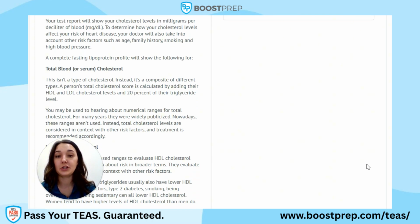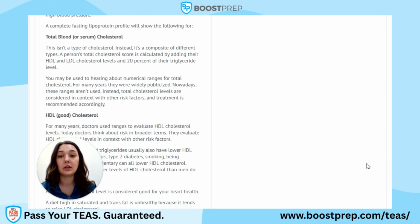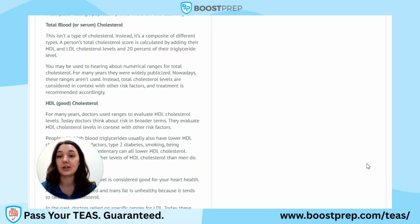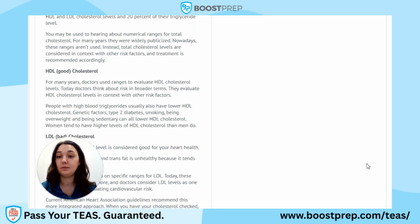Your total cholesterol and HDL, good cholesterol, are among numerous factors your doctor can use to predict your lifetime or 10-year risk for a heart attack or stroke. To determine how your cholesterol levels affect your risk of heart disease, your doctor will also take into account other risk factors, such as age, family history, smoking, and high blood pressure. A complete fasting lipoprotein profile will show the following for total blood or serum cholesterol.